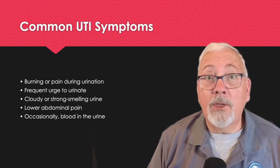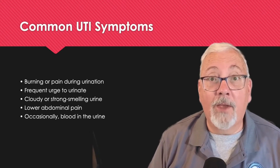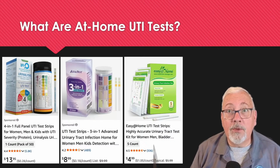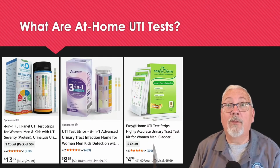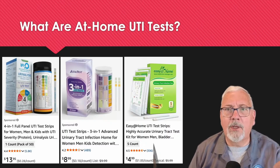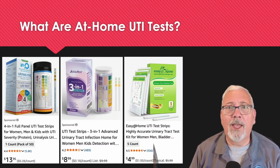However, not all UTIs show symptoms, especially as you get to be an older adult. And if you've had something like a catheter in, you may not know that you had an infection because of the irritation from that. Now, what are these at-home UTI tests, and where do you get them? Well, you can buy these tests online or at the pharmacy. These are all the ones I'm showing up above here, are all from Amazon. They look like simple test strips, and you dip them in your urine and match the color changes to a chart. Sounds pretty easy, right? There's a little bit more to it, so let's talk about that.